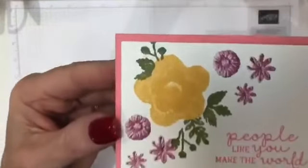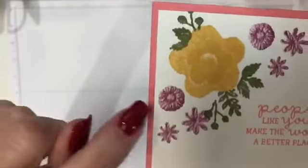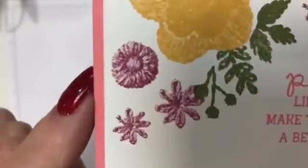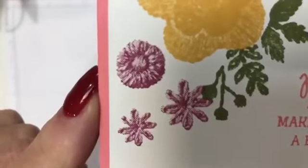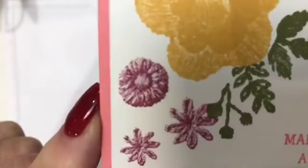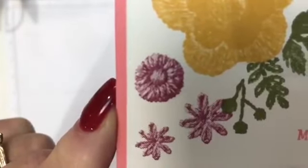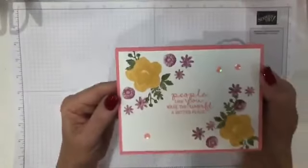Now I'm going to bring this in real close. Depending on your ink pad, you don't want a real juicy ink pad, but look at this. Let me bring that up. Can you see the detail in that? This is the distinctive stamps where you stamp them. And I know I'm moving, sorry. The still pictures will be better, okay?